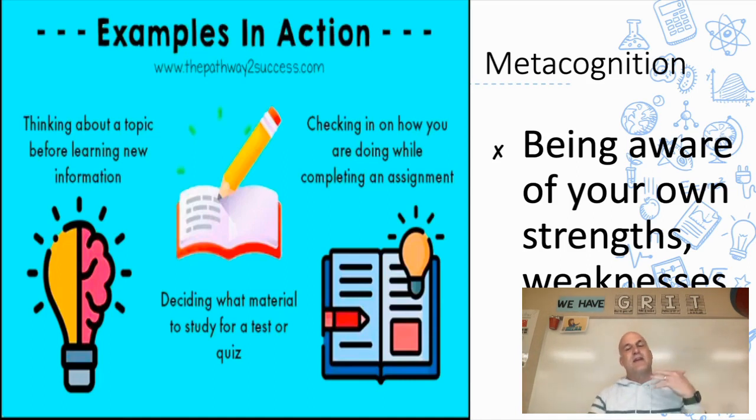And then just make sure you check in on how you are doing while completing assignments. So this is the idea of a reflection. At the end, when you have finished, what did you learn? What did you learn that worked? What did you learn that didn't work? And as teachers, we can have students purposefully reflect at the end of every lesson. It could be as simple as an exit ticket. It could be something more structured.